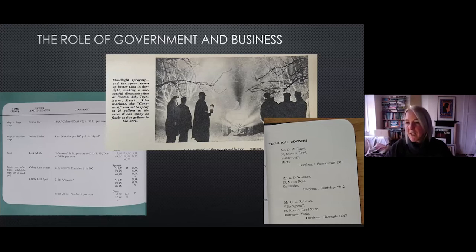And beyond that, the firms had technical advisors, each of whom had a particular region in which they worked. And so over time, of course, they often developed an in-depth knowledge of the farmers in that particular area and the types of conditions that tended to prevail on those farms. And there was also a national agricultural advisory service run by government, which went to farms and helped them negotiate the complicated market in pesticide products. And the actions of those intermediaries, those business and government intermediaries, seem to have been extremely important during the 1950s and 1960s, in encouraging the uptake of pesticides in British farms.